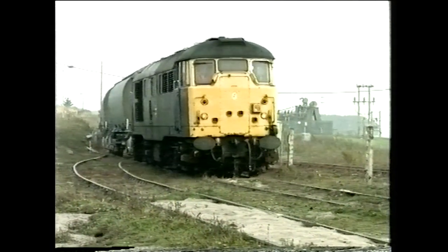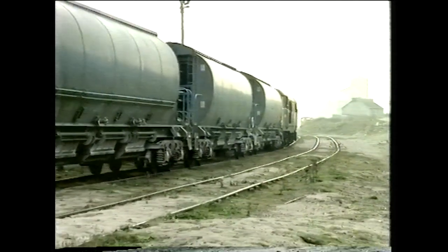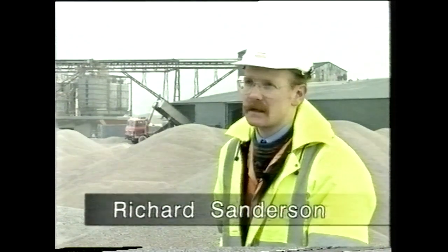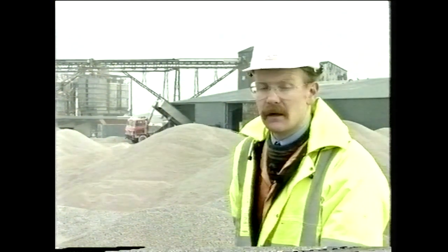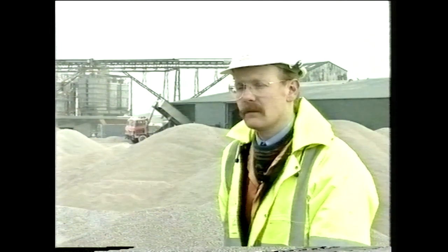Today, Hindlow still echoes to freight workings via Buxton. Up until the late 60s, early 70s, by far the majority of traffic out of here was by rail. We were supplying burnt lime from the kiln plant you can see immediately behind us, it's now closed, up to British Steel and also our own magnesia seawater plant.